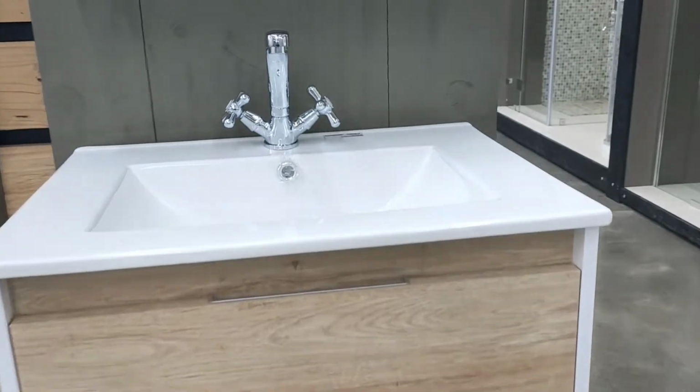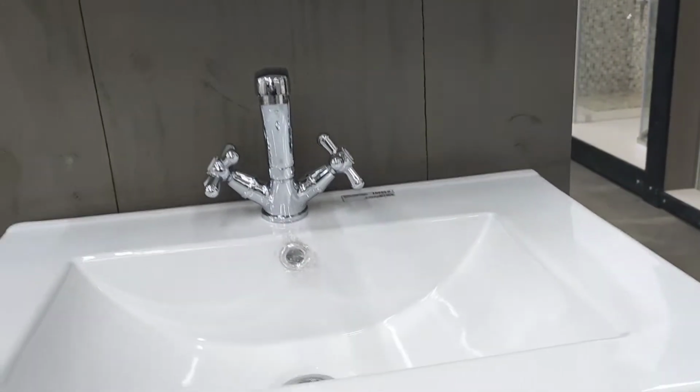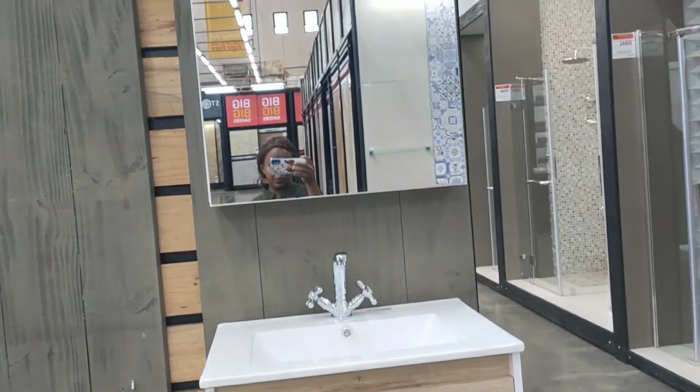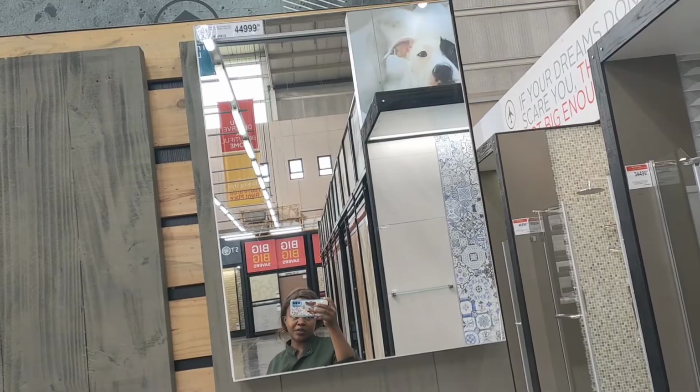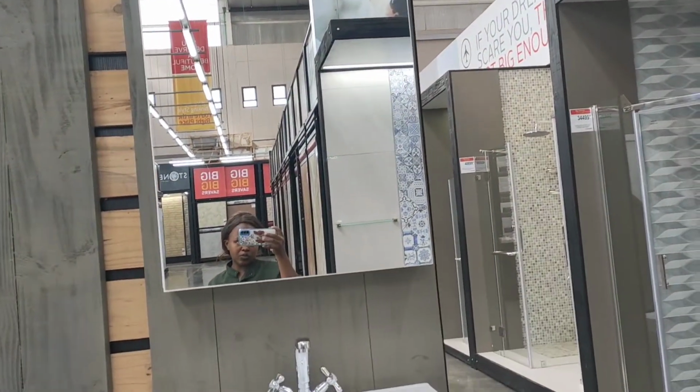Hey, they're not together. This one goes for 10,000. This one goes for 10,900, that's like 11k, but I'm not getting that. And this mirror goes for 45,000, but I'm not getting this. I'm just showing you what is here, but that's not what I'm going to get.